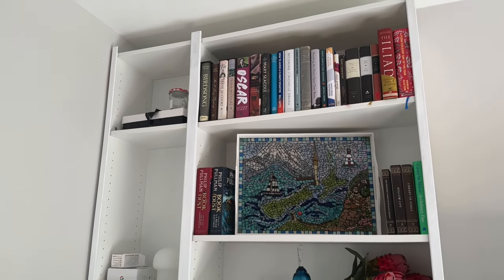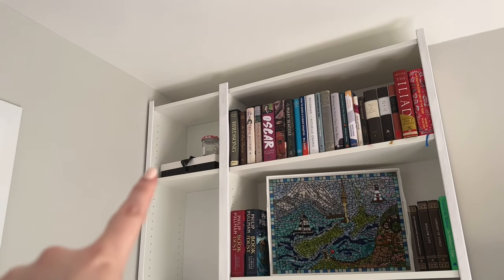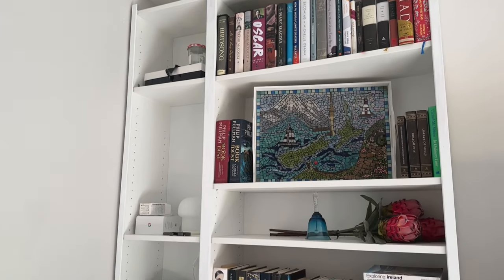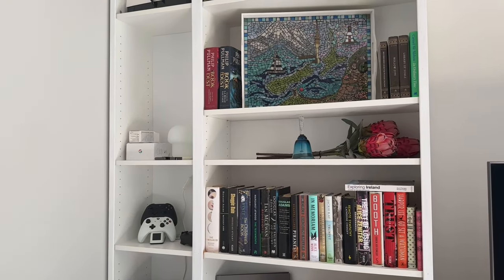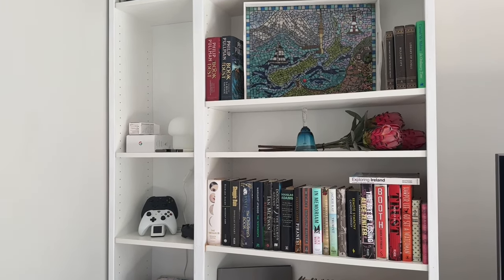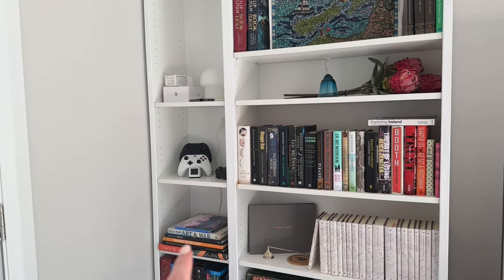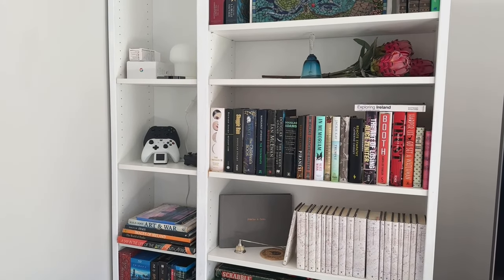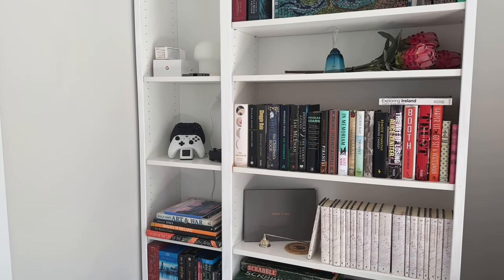For those wondering what the rest of the shelves have on them, I've got a box up there that has all of the cards that we've ever gotten. Quite a few in there. Obviously the Xbox controllers for Hogwarts Legacy escapades. Got a couple of travel books over here that I've inherited from my mum, and I kind of like them as coffee table books, but obviously they don't get read that often, so I just like to keep them there.